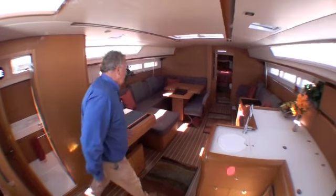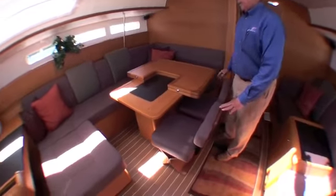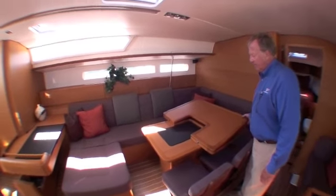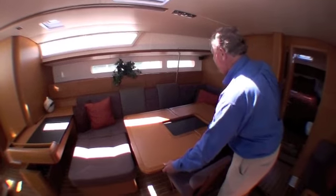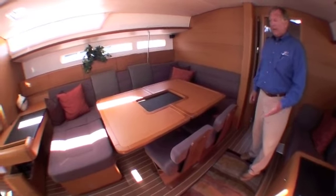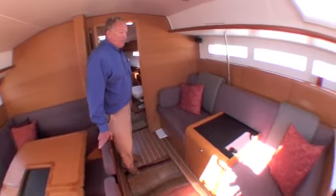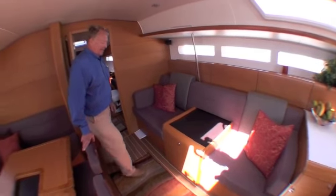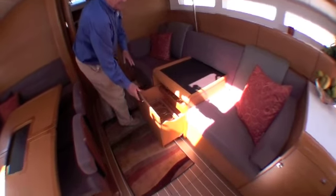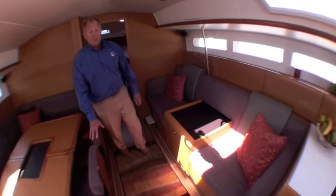Now, up to port, we have our dining table and settee with a couple of really nice chairs. They're actually, in my view, works of art. For dining, we flip the table out, and for cocktails or coffee, you can make it a little smaller, a little more accessible. On the starboard side, we have a very comfortable settee and the table there, as well as our bottle drawer here, just so that you know it's a French boat. Automatic drawer closers.